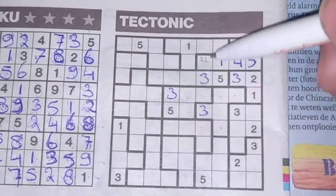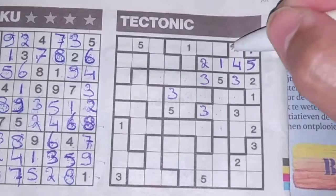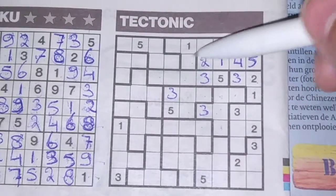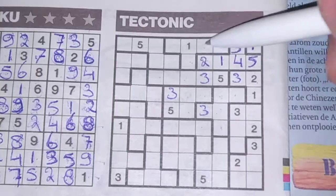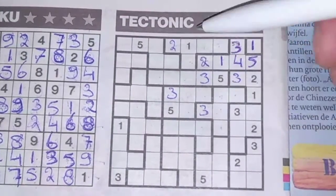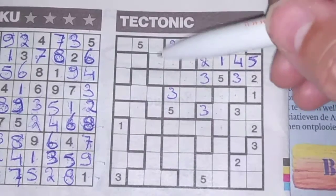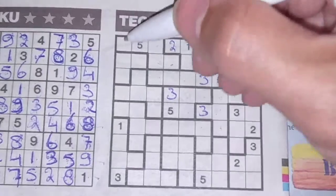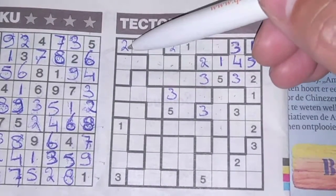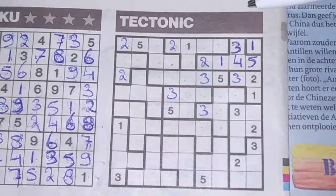Now I have a 3 here, so this box cannot be a 3 anymore. This should be a 2, and this should be a 3. These 3 boxes surround the 2, cannot be a 2. 1 box left for the 2 should be there. These 3 boxes surround the 2, cannot be a 2. 1 box left for the 2 should be there. These 2 boxes cannot be a 2. 1 box left for the 2 should be there.